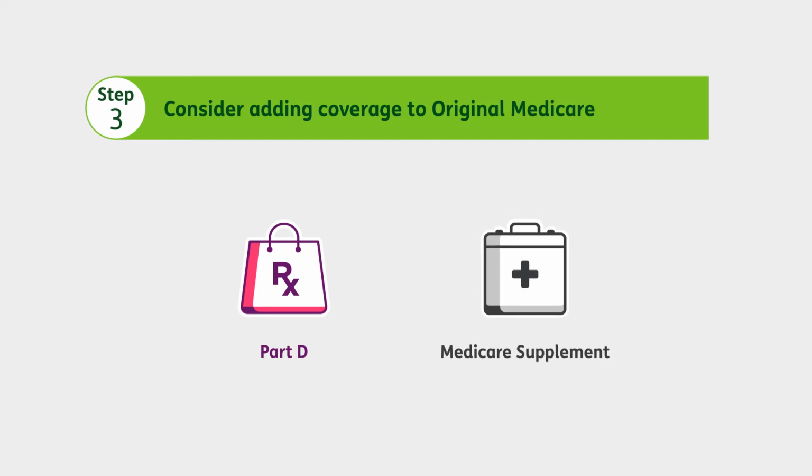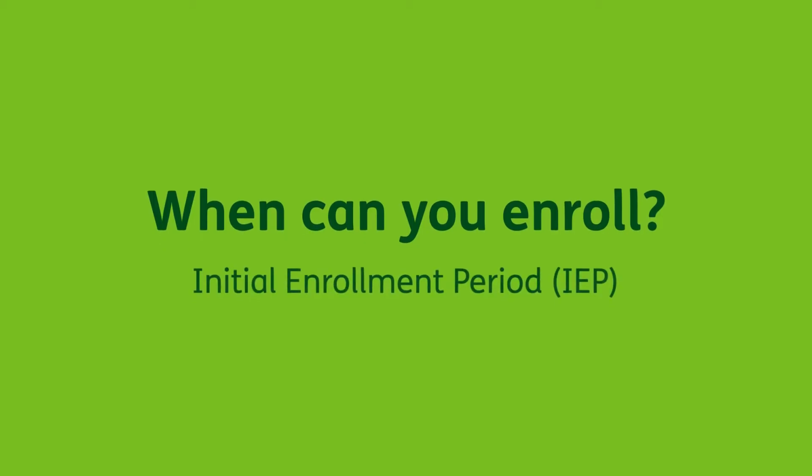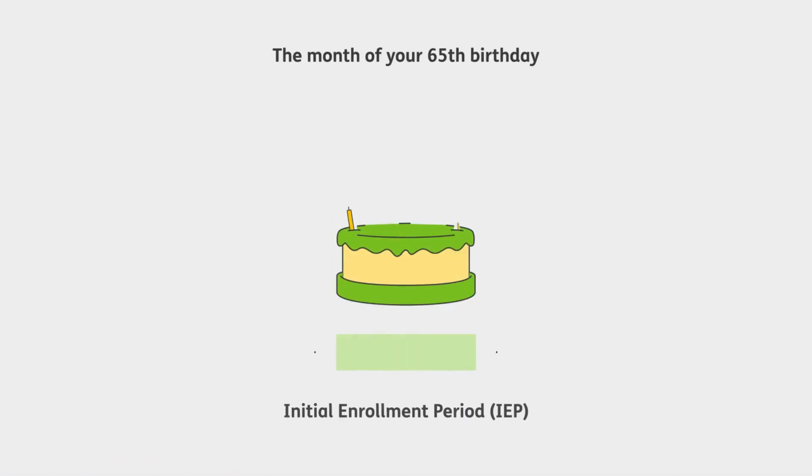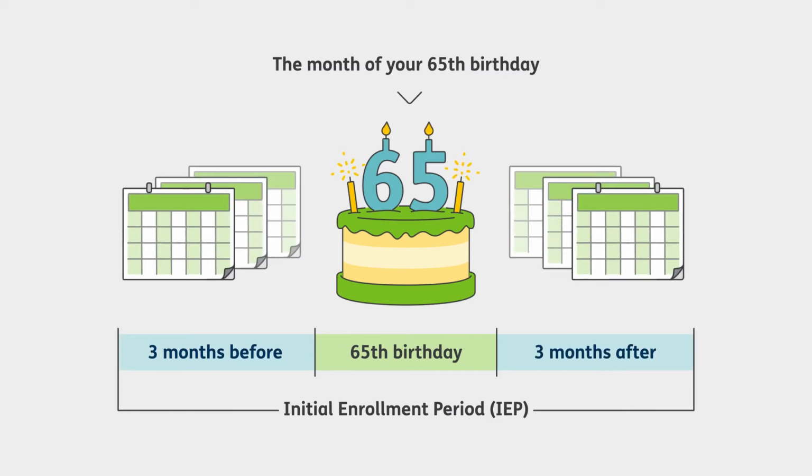Now that you know what Medicare is, let's cover when you can enroll. You may have a few opportunities throughout the year. The first is your initial enrollment period, or IEP. This date is a little different for everyone because it depends on when you turn 65. If you're enrolling in Medicare for the first time, you can enroll up to 3 months before and 3 months after your 65th birthday month.